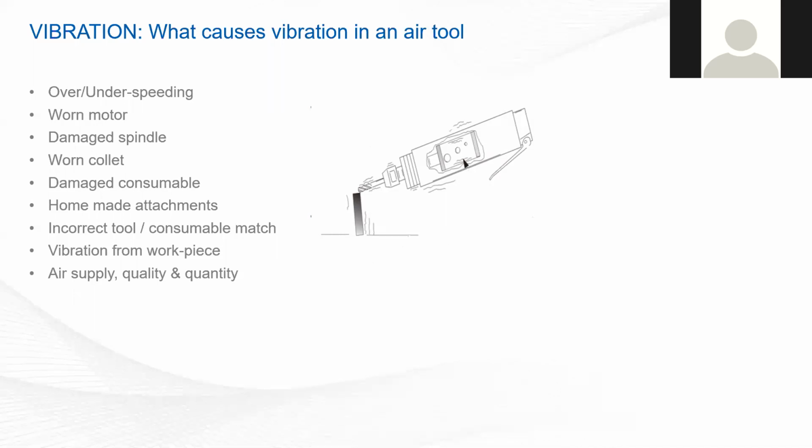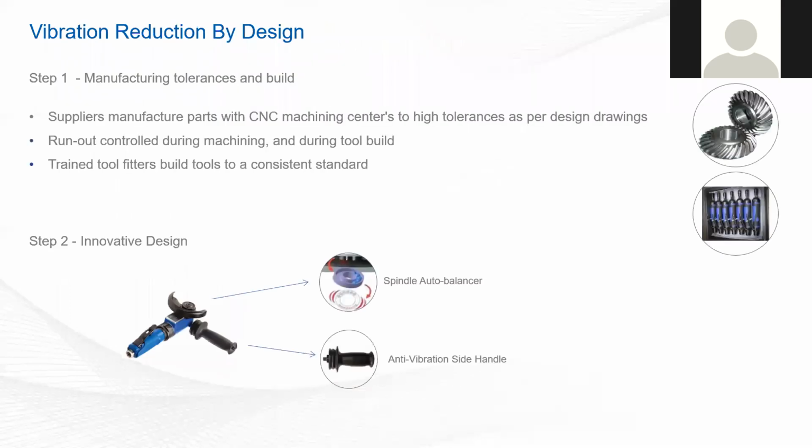Vibration from a workpiece could be a problem. When we're working on deburring, we need to make sure that the workpieces are stable. Any kind of vibration that could be created by the workpiece needs to be eliminated for obvious reasons. And then air supply, quality and quantity, we've already covered that one. So we'll talk a little bit about vibration and reducing it by design.